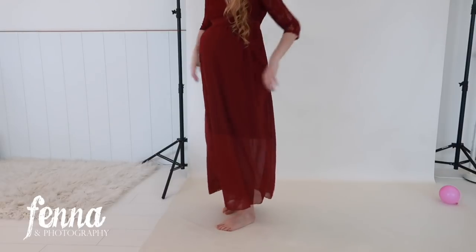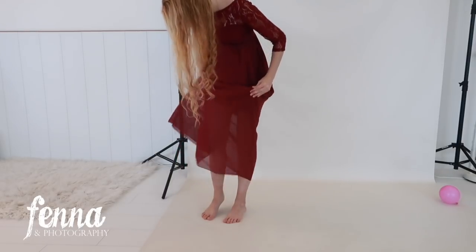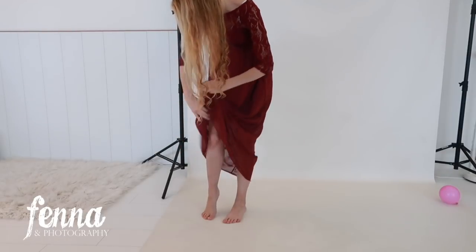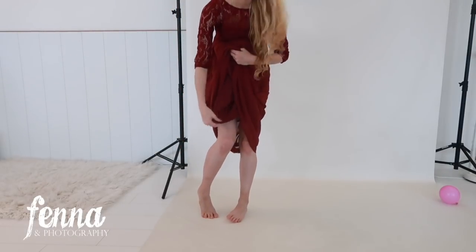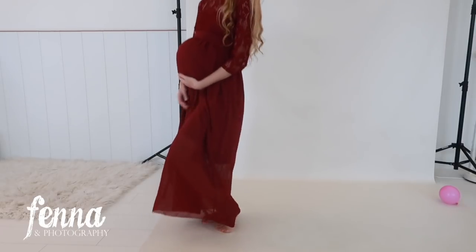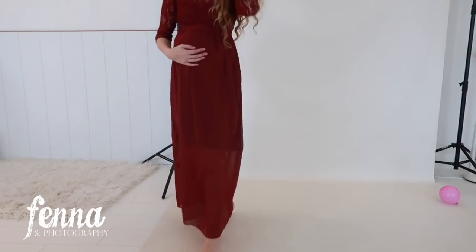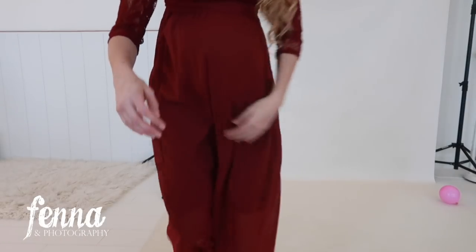For tall women, it's just a little bit too short. So it's lined up to here, which is good. And then when you pose, you can have one arm here, one hand here, but it's just a little bit too short for me.